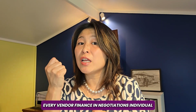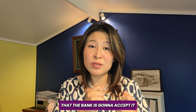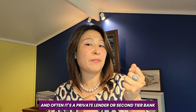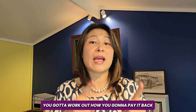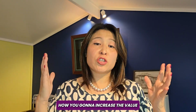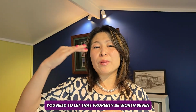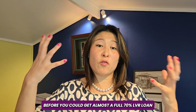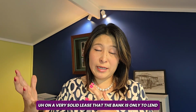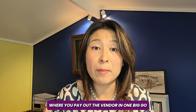Every vendor finance negotiation is individual, and you have to make sure that the bank is going to accept it, and often it's a private lender or a second tier bank, where one of the big fours probably won't. Then on top of that, you've got to work out how you're going to pay it back, how you're going to increase the value. So on a $5 million property, if you're doing vendor finance and they're lending you $2 million, you need to let that property be worth $7.5 million before you could get almost a full 70% LVR loan on a very solid lease, where the bank will probably lend somewhere at $4.5 to $5 million, where you could pay out the vendor in one big go.